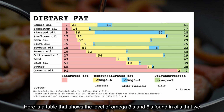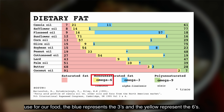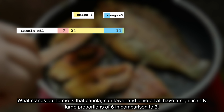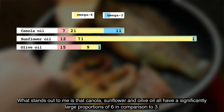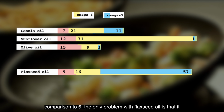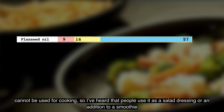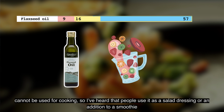Here is a table that shows the level of omega-3s and 6s found in oils that we use for our food. The blue represents the 3s and the yellow represents the 6s. What stands out to me is that canola, sunflower, and olive oil all have significantly large proportions of 6 in comparison to 3. Whereas the less commonly found flaxseed oil has an overwhelming amount of 3 in comparison to 6. The only problem with flaxseed oil is that it cannot be used for cooking, so I've heard that people use it as a salad dressing or an addition to a smoothie.